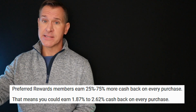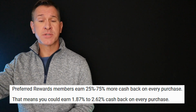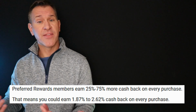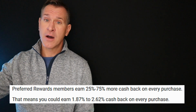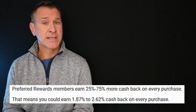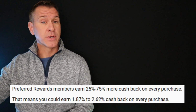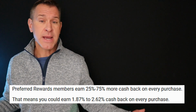So if you can get a 50% boost on that 1.5% by having at least $50,000 with Bank of America, well, then that 1.5% goes up to 2.25%. And then it becomes extremely competitive. If you are sitting with over $100,000 with Bank of America or Merrill, well, then you're getting a 75% boost and you're up to 2.62% on all of your purchases, which is a great cashback rate.